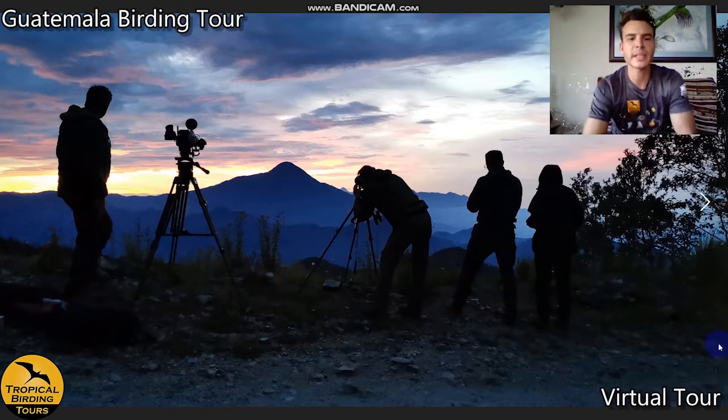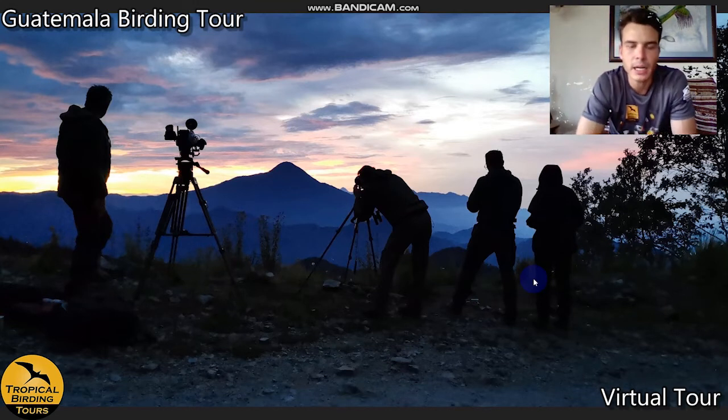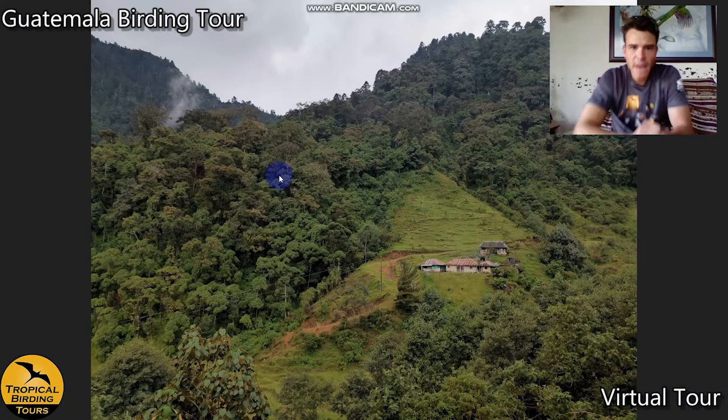So as I explained previously, I'm in this picture. I am standing on the Tacana volcano and looking at the sunrise, and in front of us there's Tajumulco volcano. So this is how we're going to be waking up on day 3, and this is actually where we're heading.